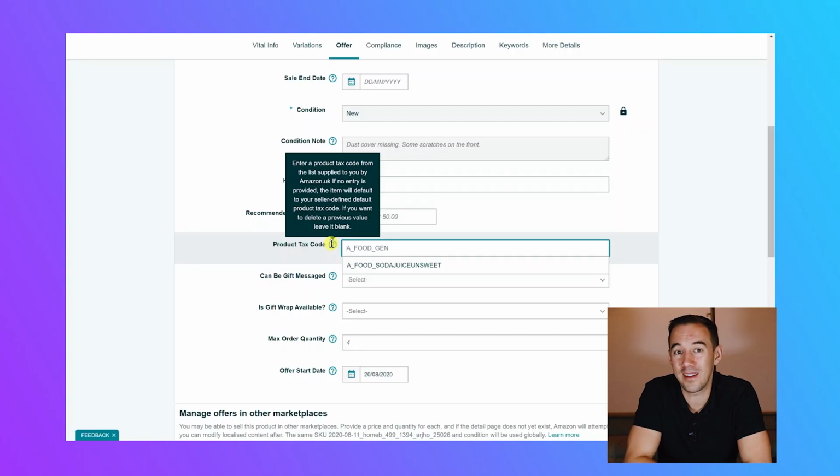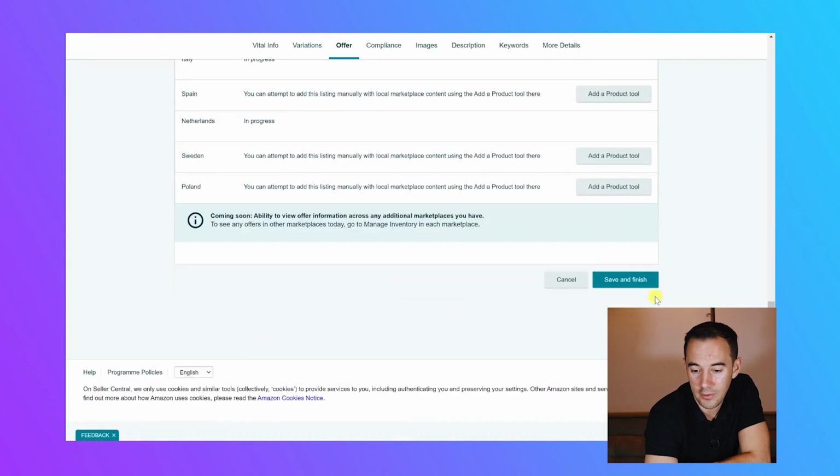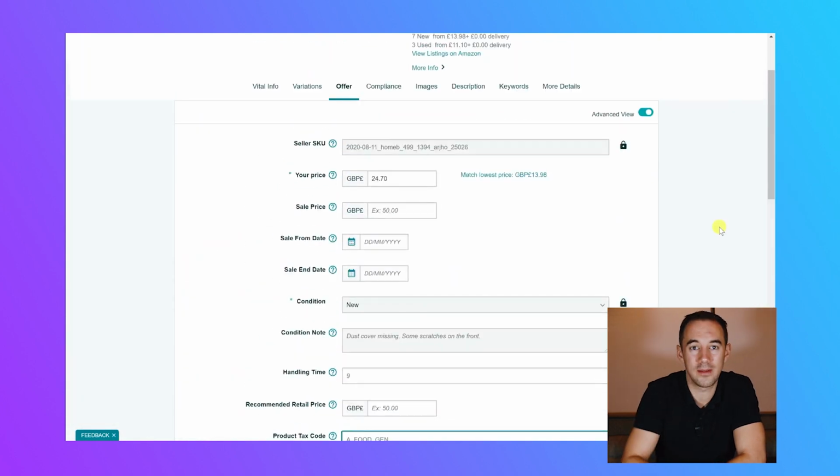Now, if you are unsure, or if your product doesn't fall into any of the categories that Amazon puts in the drop-down box, then generally I'd say leave it blank and it will fall back to your default product tax code. This is because the default product tax code will always be applied to products that are subject to the standard rate of VAT. The default product tax code will cover most products that are sold on Amazon, so just keep that in mind. When you update this, just come down, click Save afterwards, save and finish. There you go, that's that.